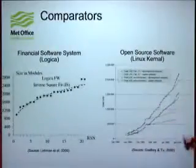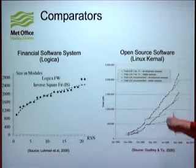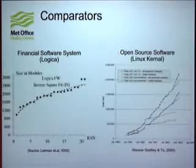Studies of open source, this is from Mike Godfrey's study of the Linux kernel, do tend to have this linear growth. In fact, he showed that the kernel itself is approximately linear over some long period of time, and it's super linear if you take into account all the device drivers that are being added. Well, let's leave out device drivers, that just complicates the picture. It's approximately linear if you just look at the kernel itself.